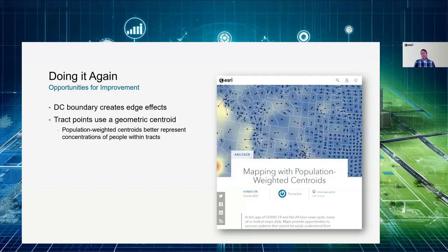Next, tracked centroids. We use the geometric interior centroid of the tract. And if I were to do it again, I would use a population weighted centroid, which better represents concentrations of people, where that centroid might fall in the middle of a park and not in a densely populated community. And so going a step further, it would be interesting to do the same analysis at the house level, essentially getting a very detailed look at opportunity and change in opportunity almost continuously across the city.